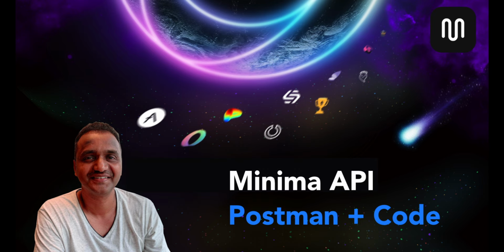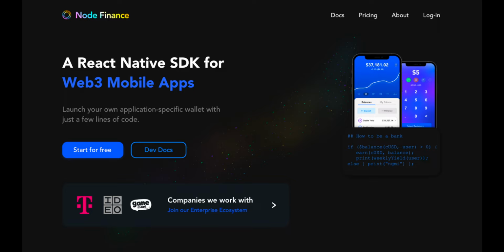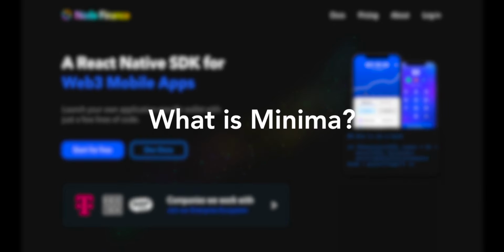Minima swap router demo. Minima swap router is from Node Finance. Let us see what is Minima.